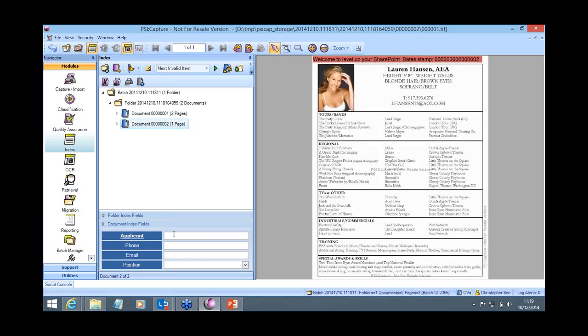Document number 2, let's see how successful we are with this picture. Okay, applicant name, Lauren Hanson, good. Also, I'll get rid of that comma just after her name. Her phone number is this. Oh, sorry, and make sure I click on that field. That looks good enough for me. Her email address is this, so it's pretty successful. What team should she go in, mate? Corporate. Corporate, okay.